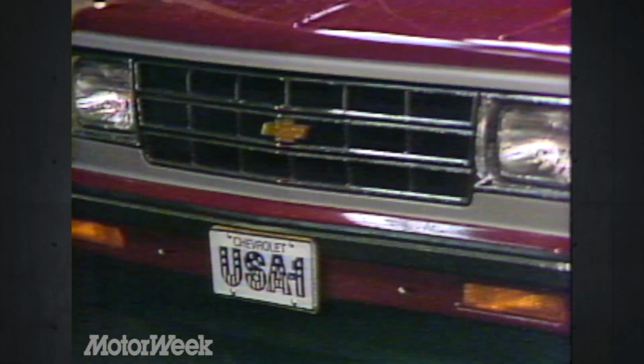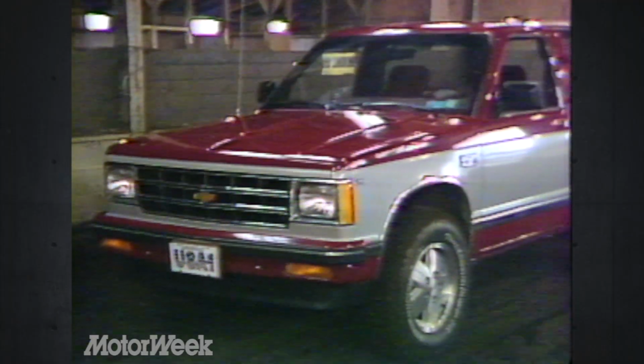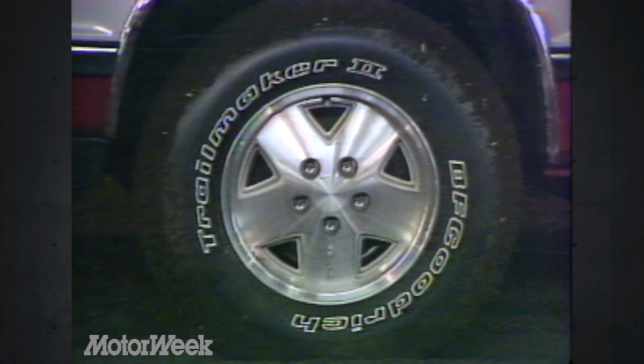We finally got our hands on a real production version in December. This silver on red model has a V6 attached to a 4-speed automatic gearbox. Chevy says that this will probably be the most popular combination. Must-have options will most likely include these 16-inch rims and tires. They give the Blazer enough ground clearance to practically glide over downed telephone poles.